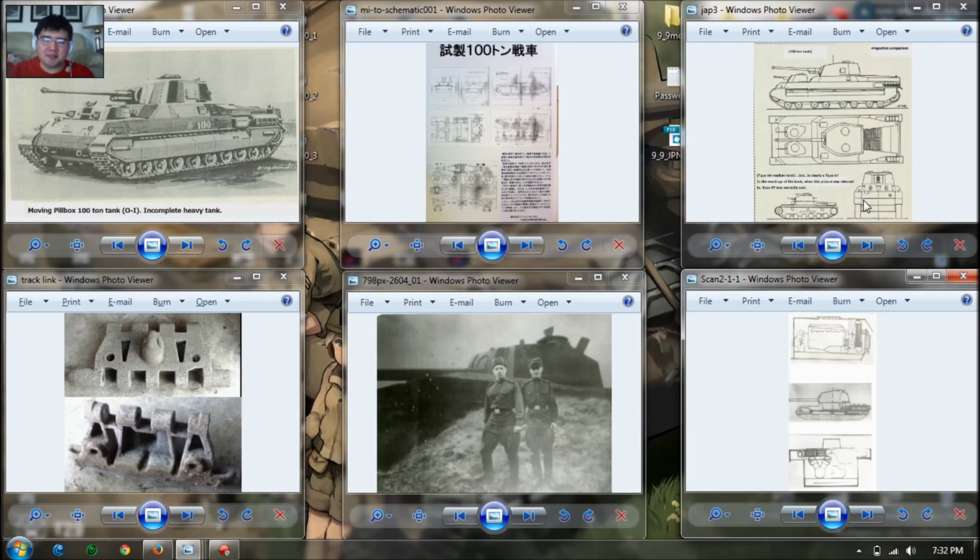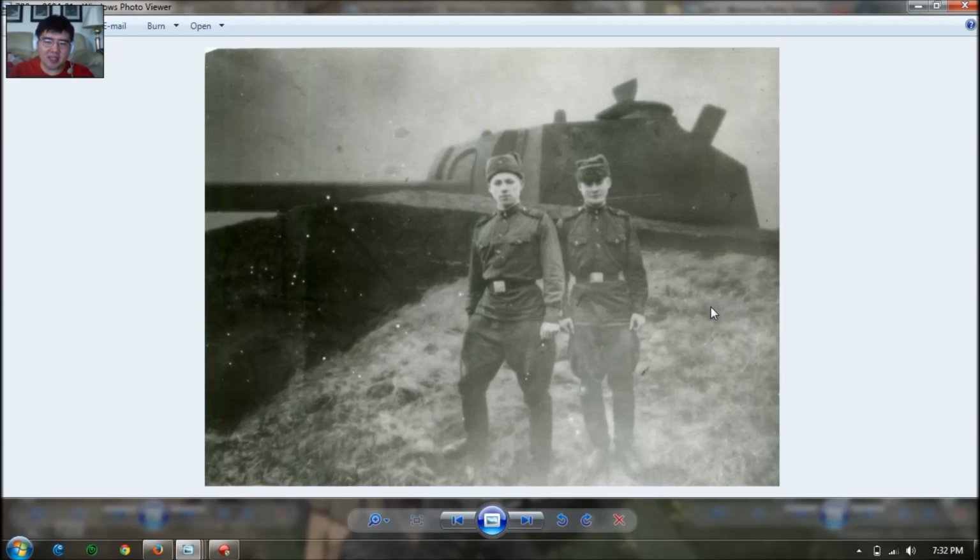It turns out the hull armor was not designed, but the turret was. So the Russians took a picture after they saw it right here. And the whole idea for the Japanese heavy tanks was pretty much a failure, so everything is in blueprints. And the only tank that was truly designed, as they proclaimed, is the Mito 150. So that kind of sucked.